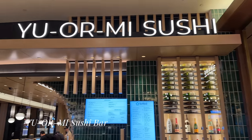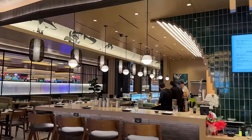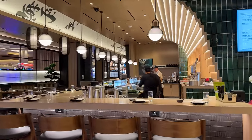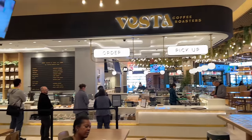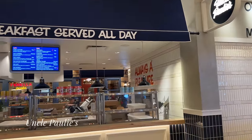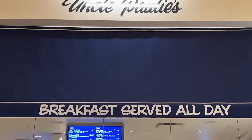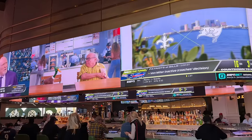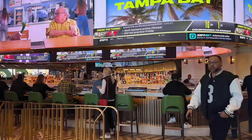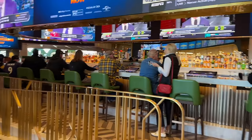The Sushi Bar is another venue local to Las Vegas. As is Vesta Coffee Roasters. And one more LA import, sandwiches made by your Uncle Paulie. One more stop at the Durango is the Sportsbook. It's Sunday morning just before 10 a.m. when we're visiting, and NFL kickoffs are due any minute.